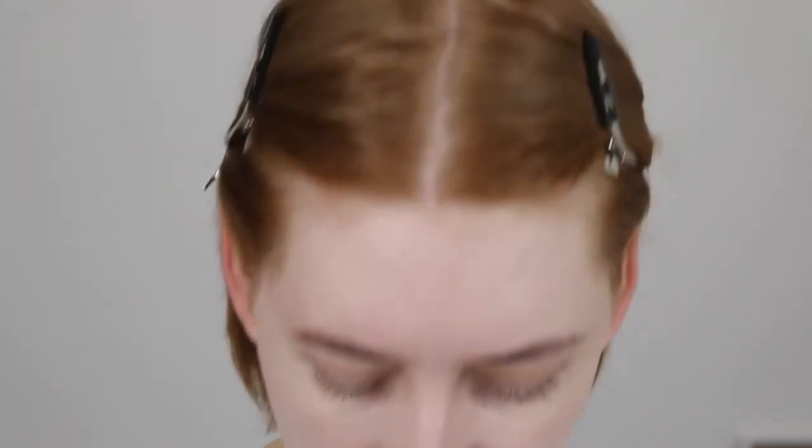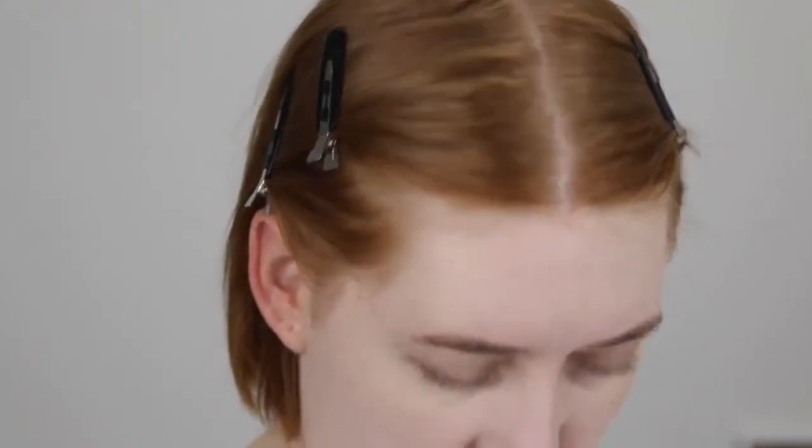So I'm going to go in with another pump. Oh my god, that just splashed foundation onto my friend's shirt. No.